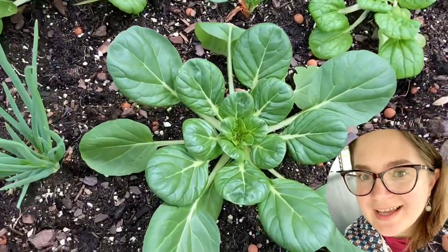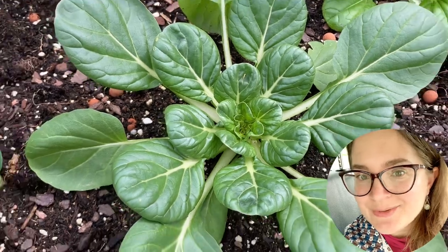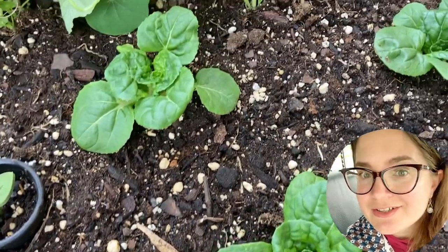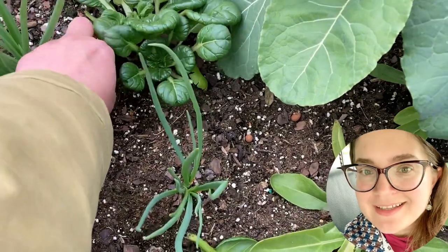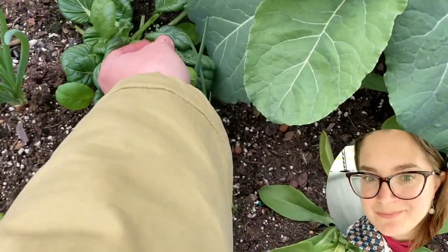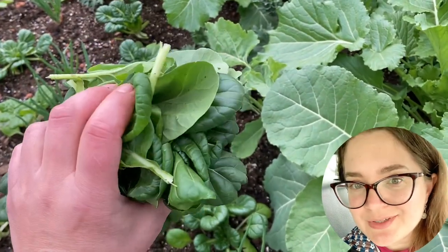And as you can see, I have quite a lot of bok choy and tatsoy growing. I already had transplanted other seedlings into other parts of my garden, so that means I can freely harvest these and make some delicious meals out of them. So I harvested a handful of bok choy and tatsoy leaves.